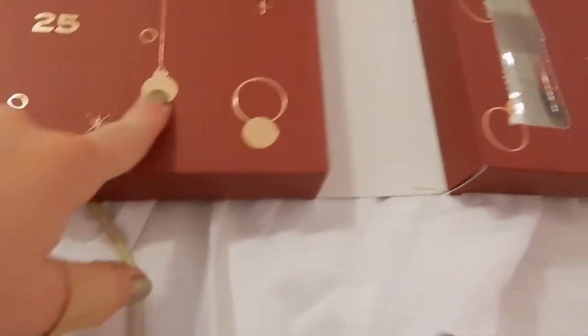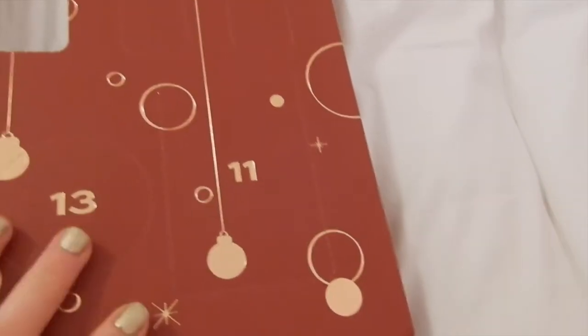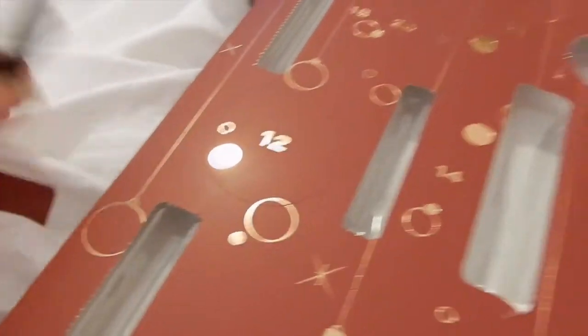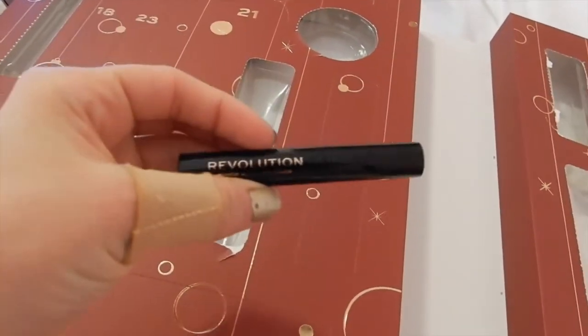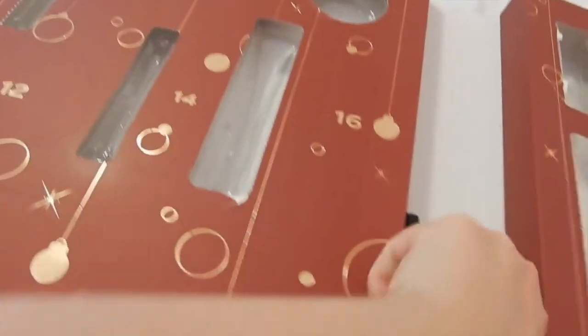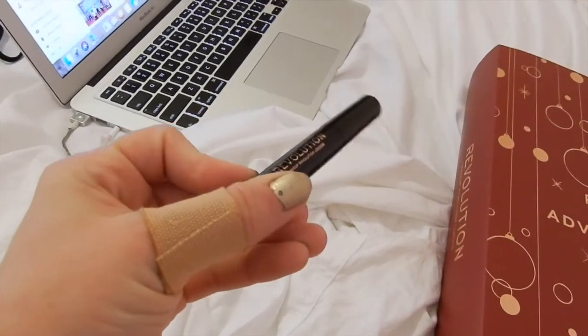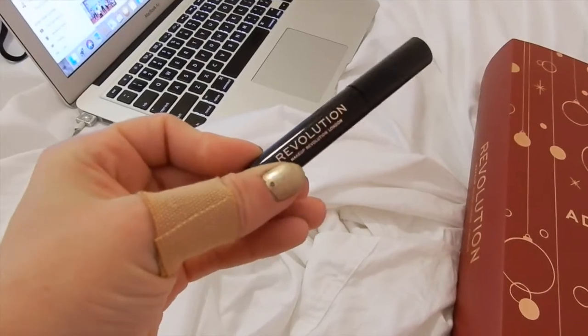Alright, so where's day 11? There's day 11. Ooh, I wonder what we'll get here. It's a little bigger than normal. But anyways, that's cool. Brow gel, I will definitely test that one out. So there's day 10 done for that one, and then I'll do the Cadbury one later. Like I said, I've never used brow gel before, so I'll give it a try.